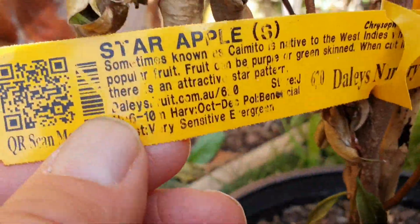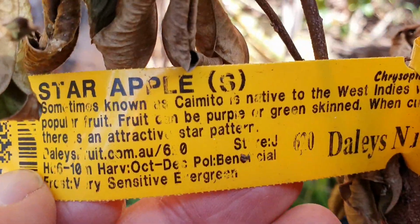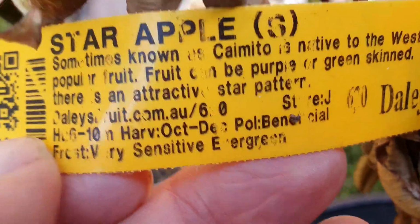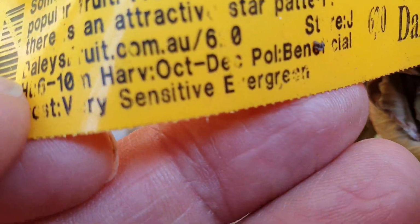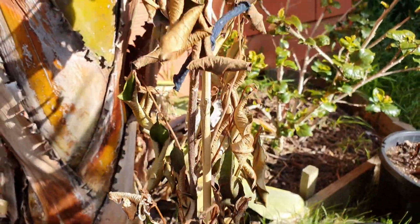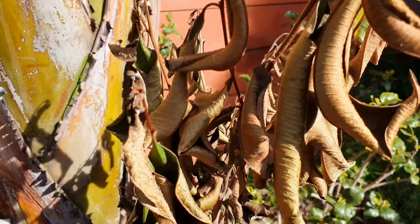All right, star apple next. Kaimito. Grafted. Does this say grafted? No, seedling. That's an S. Sensitive. Yeah. For sure sensitive. For sure. Look how sensitive. Oh my God, is it sensitive?